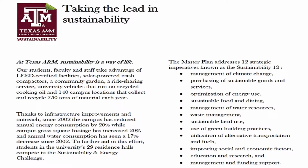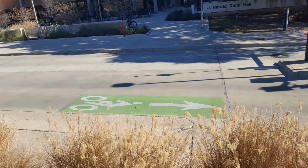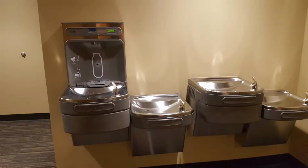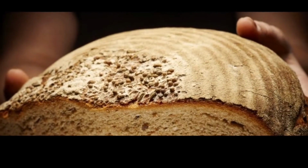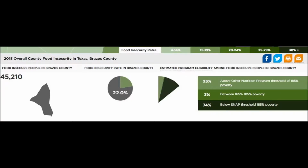It's important to note that these gardens are not a separate or unrelated objective for the university. This also supports the university's dedication to agriculture, agricultural education, and sustainable practices. Hunger relief in Brazos County, just as in the rest of the country, is a community effort. At 22%, Brazos County has a significantly higher food insecurity rate than the Texas average of 15%.